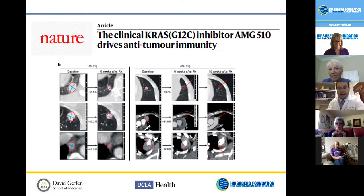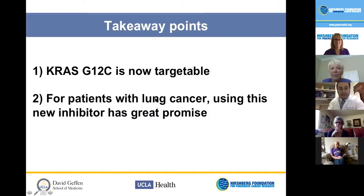And the idea here is that this KRAS mutation is now targetable, and this inhibitor for lung cancer patients has great promise. And I should have put a third point here, which is if they can figure it out for that specific mutation in KRAS, it's not far off that they'll figure it out for the other mutations in KRAS for the pancreas cancer patients as a whole. So this is going to happen, I think. It may take 5 or 10 years, but this is going to happen.